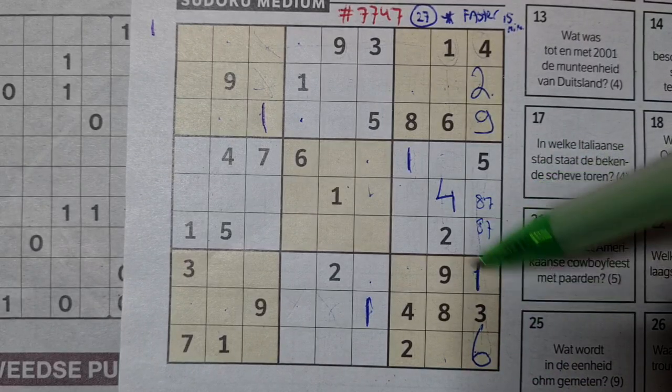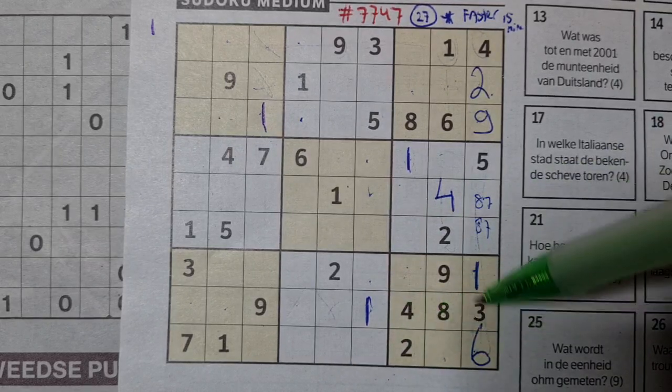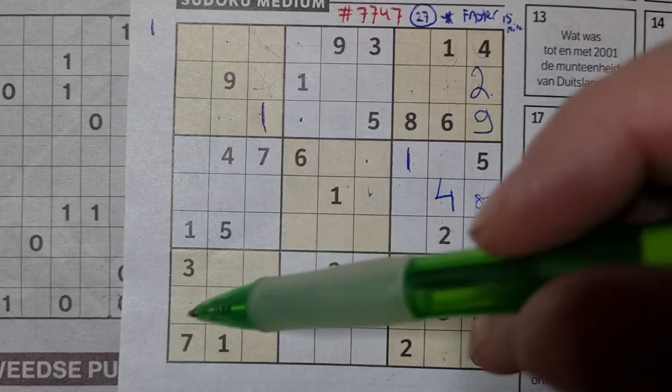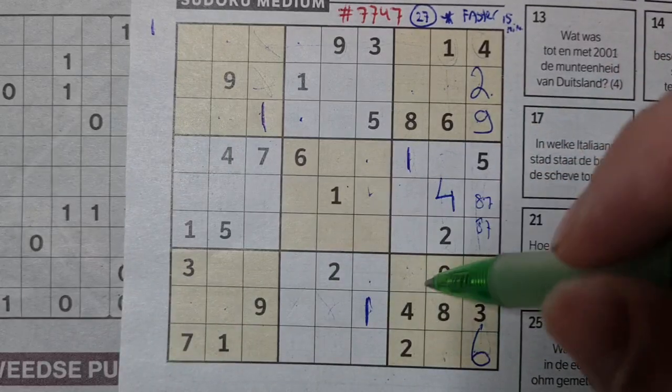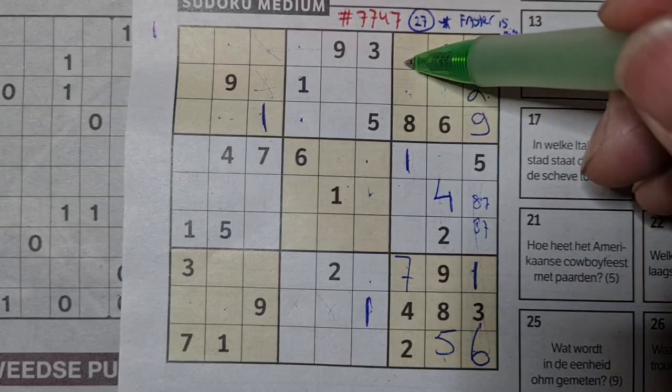Alright. So two numbers left now in this big square. The 1, the 2, 3, the 4, 5 is missing, the 6, and the 7 is missing. 5 and the 7. We have a 7 in the last row. No 7 there. 7 should be here and a 5 goes there.